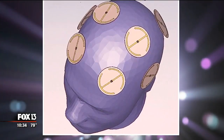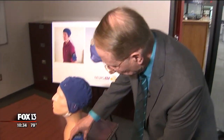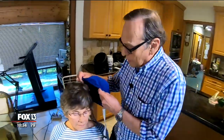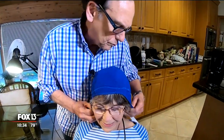"It took a couple of years, actually, to get enough data for me to feel confident that, hey, this is a real effect." That effect comes from embedded antennas within the cap, emitting electromagnetic waves at speeds of 200 cycles per second. "All you have to do is to press here and then here. You know, it's time we get to put the cap on." After 2 months of using the device, study participants in a first-of-its-kind clinical trial improved.